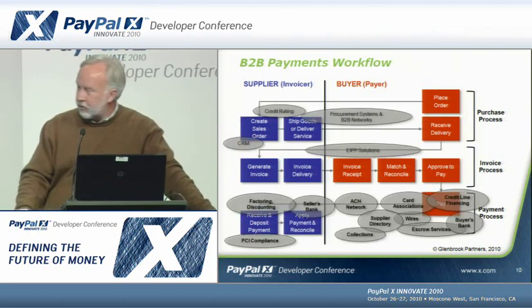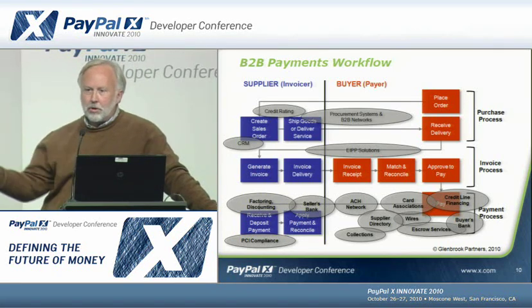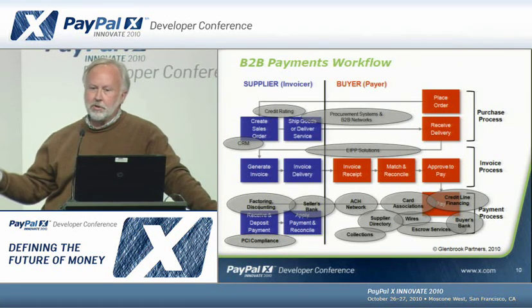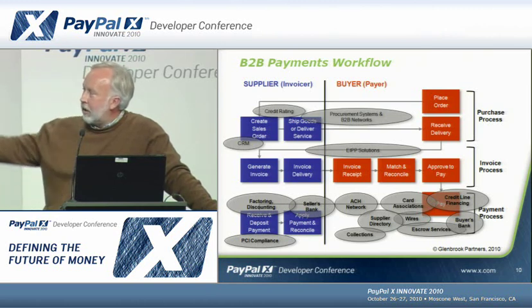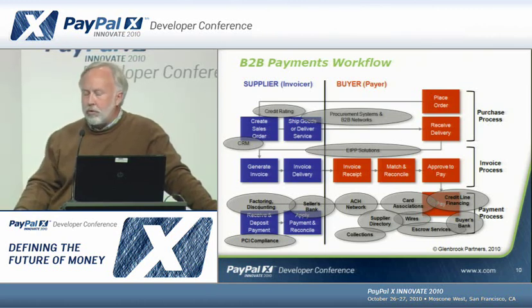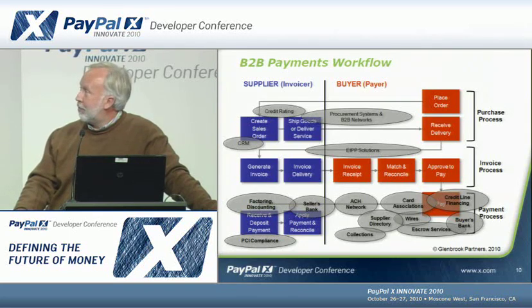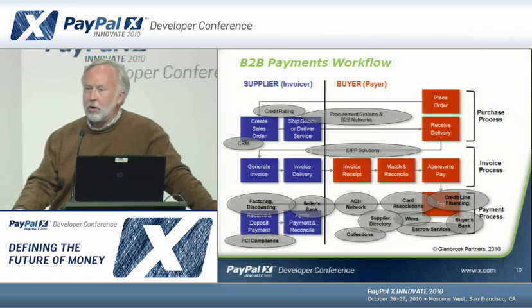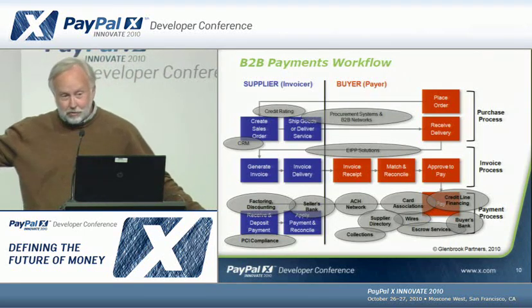From a payments perspective, you see pay down in the lower right-hand corner, and you have all of these different segments in the payments industry that lay on top of this workflow. As you can see, there's a ton of companies and segments in the industry that all think they can come and help buyers pay suppliers. There are ACH networks in there, card associations, wire services, escrow services. Now there's PayPal in there.